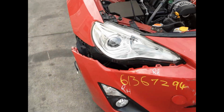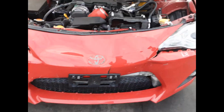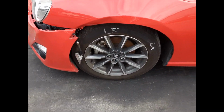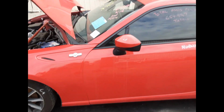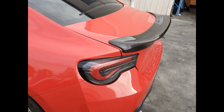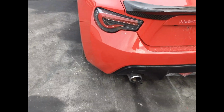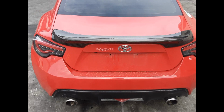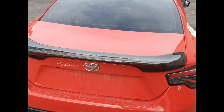We have the right-hand headlight, right-hand fog light, left-hand headlight, left-hand fog light, left front 16-inch factory alloy mag with a good tyre, left power door mirror, left door has no damage, left rear 16-inch factory alloy mag with a good tyre, pair of aftermarket tail lights, tidy rear bumper cover, less bumper fog lamp, boot lid with carbon fibre spoiler, no damage.